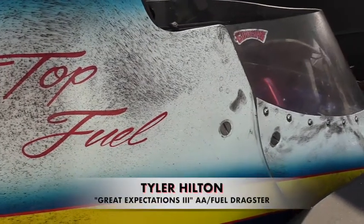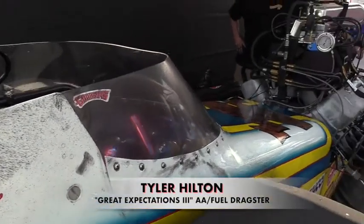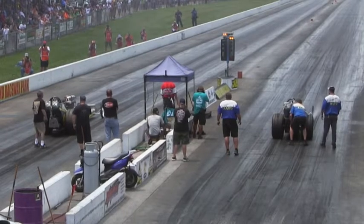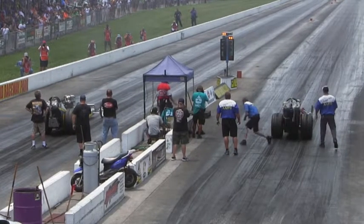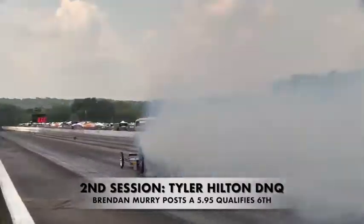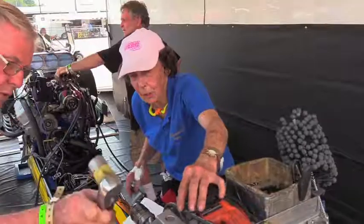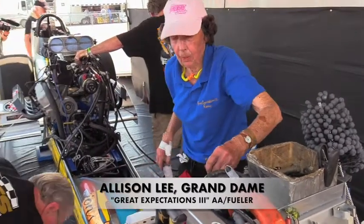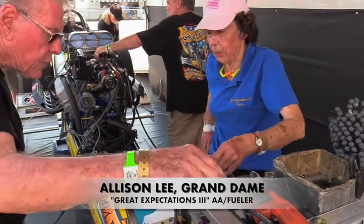Hurting for certain would be Tyler Hilton and the big block Chevy entry. Yeah, they're struggling. They've been struggling for the past year or so, and they're still struggling. You feel badly for them, but it's a very challenging sport. You can't ever quit. You just have to dig deeper and look at your problems and fix them.